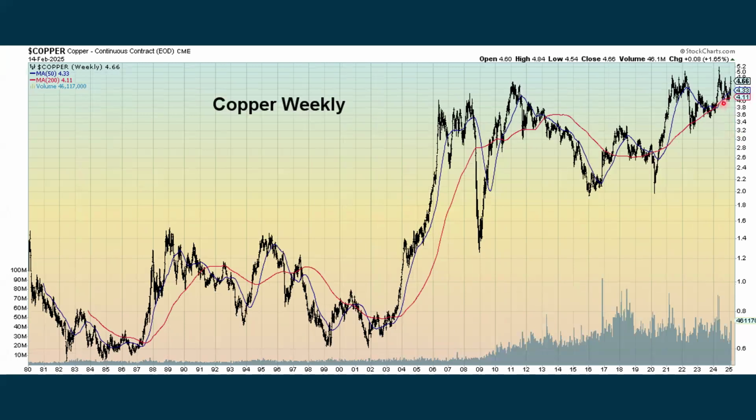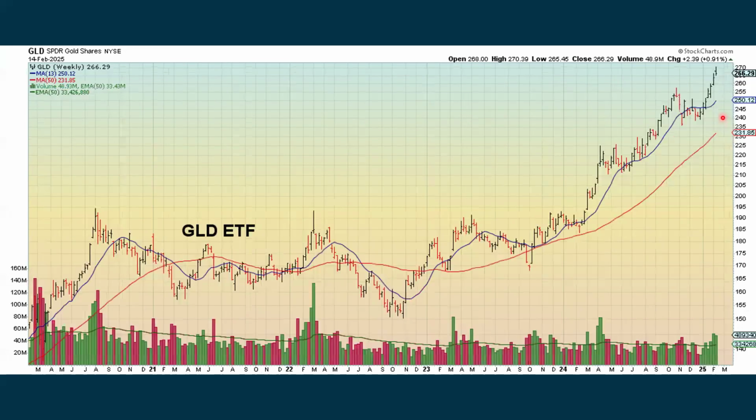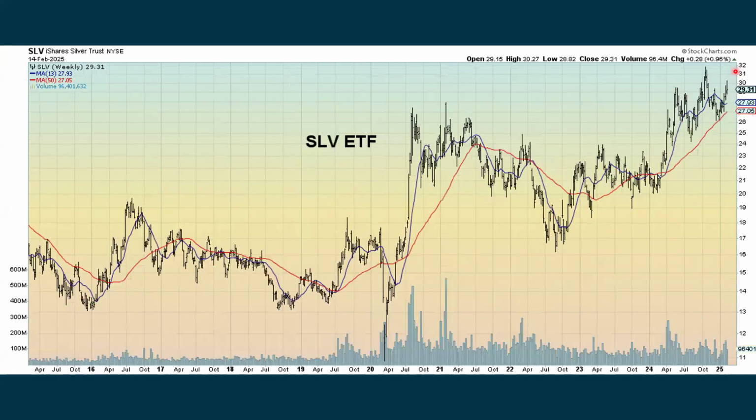Copper in an uptrend longer term. It's still in a downtrend on the daily charts. We'll see if it shows some improvement going forward. Gold in an uptrend, just coming off of an all-time high. Silver not at an all-time high, but still in an uptrend.